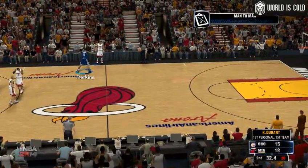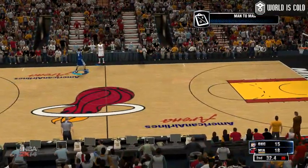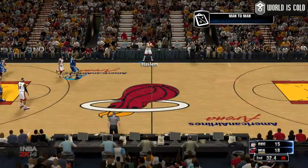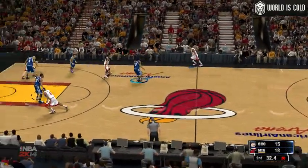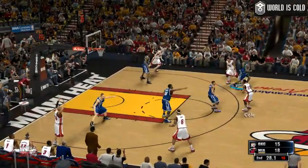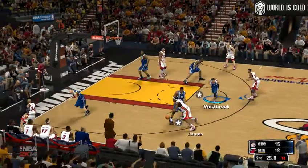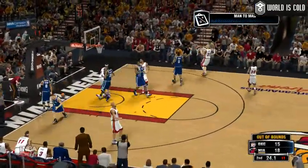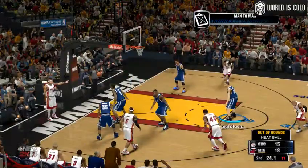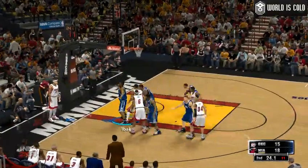And there's the call on Durant. That is his first foul of the game. And Miami making a change here. Haslem's checked in. Thirty-two seconds left in the first half of basketball. Good ball movement here by Miami. James. And that's out of bounds. Miami will retain possession. Chris Andersen is checked in for Shane Battier.